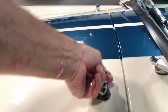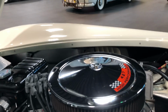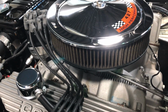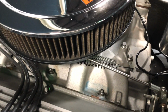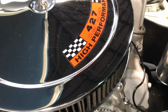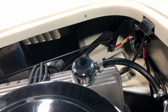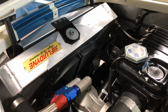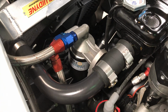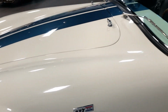And we'll get a good look at it from this side as well. There you go, folks. That about covers it.